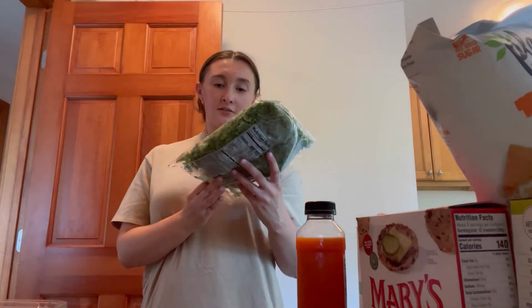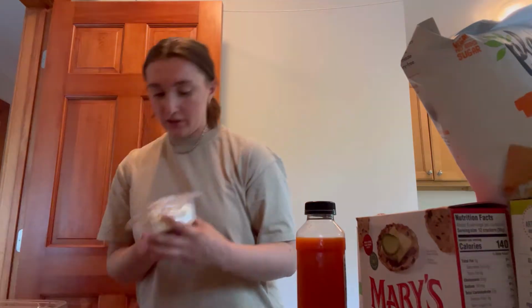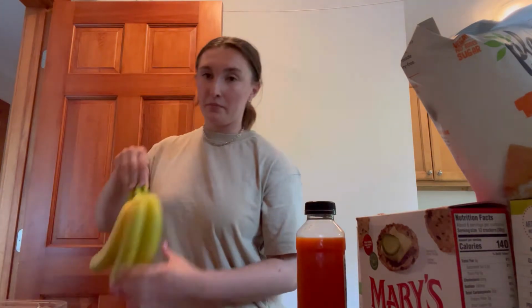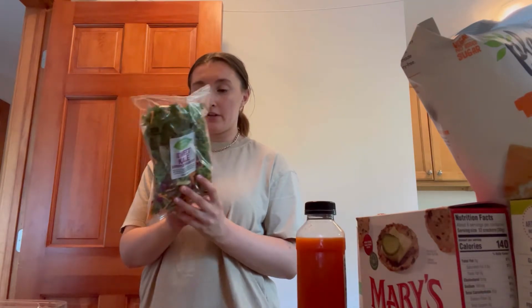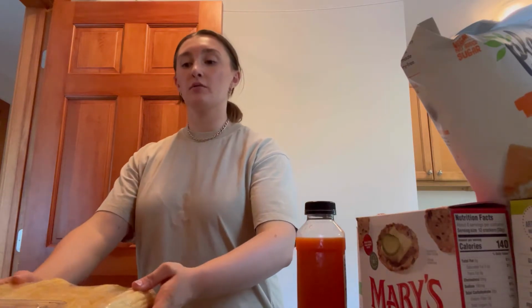I got a kale Caesar salad mix. I love Caesar salad, so I wanted to get a healthier one. Mozzarella. Yum. I got garlic herb cheese. Cheese curds. Bananas. Sweet kale chopped salad kit. I got corn on the cob because we had these the other day and they're really good, so got more.